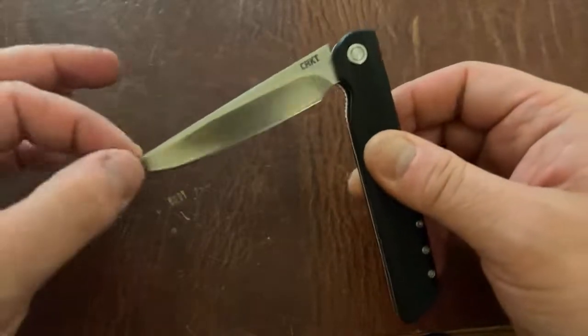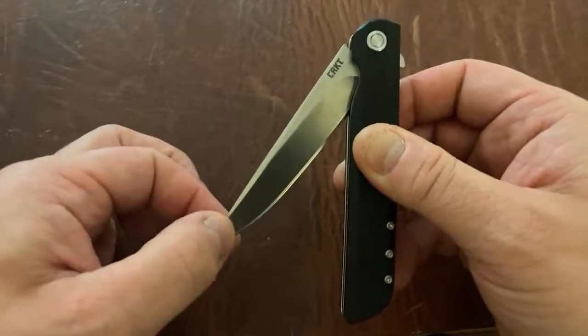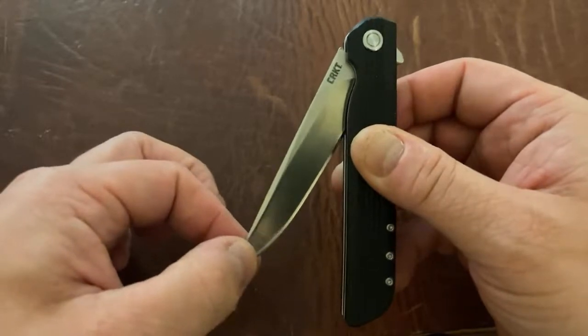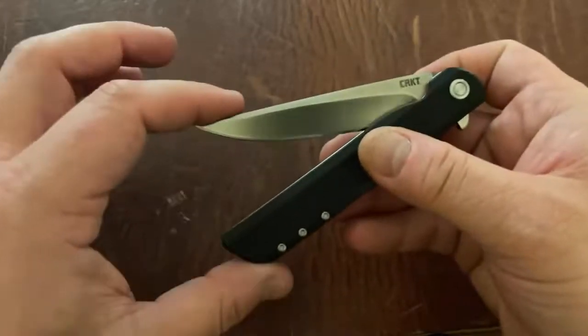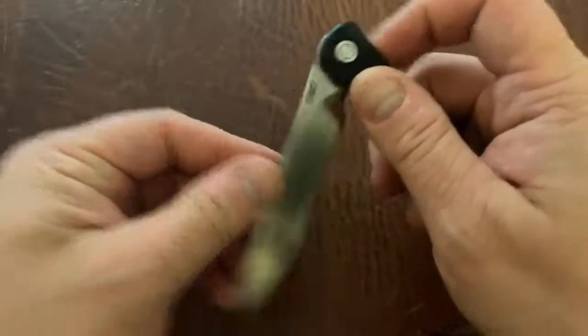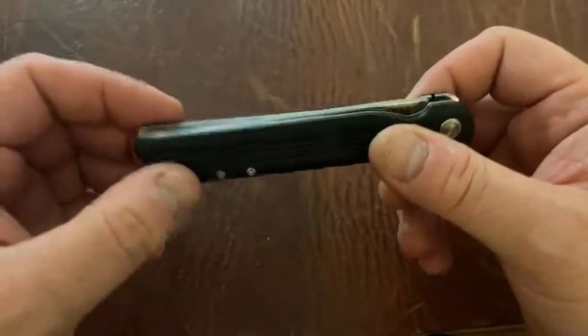But here, check this out. About right here, it wants to suck this into the knife. So when you do it slowly, it doesn't work as well, right? It won't suck it in. But when you do it quickly, you're going to see it gets sucked in at the end.